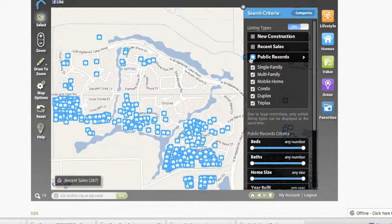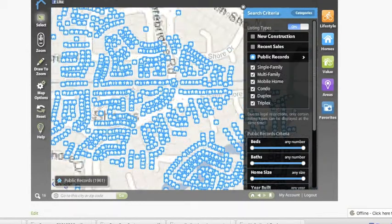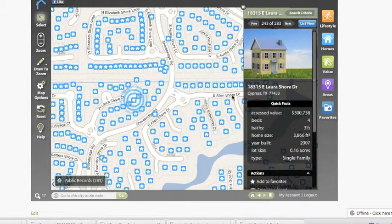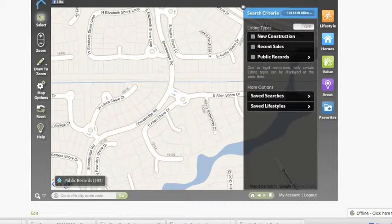And then also you can look at public records. This is basically like going to hcad.org and seeing what the tax collector is assessing your home value to be worth, which may be good if you want to protest your tax or something like that. So click on a house here. This particular house is assessed at $300,000. Gives you approximate square footage, year built, beds, baths. So it's just nice to see all the lots on the street and just click on the house and get information about it. So that is basically the home section. Let me click off that.